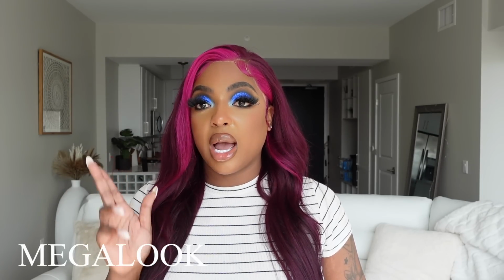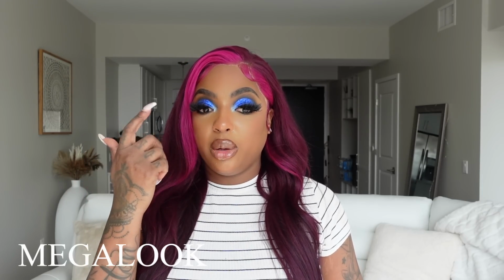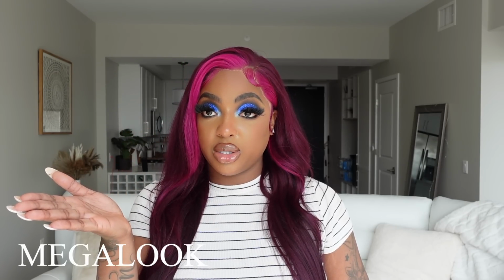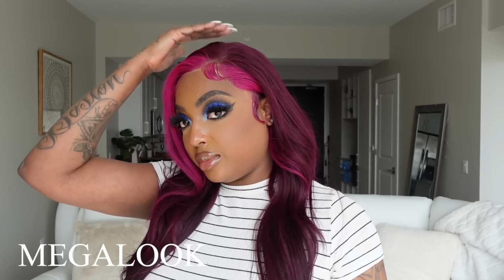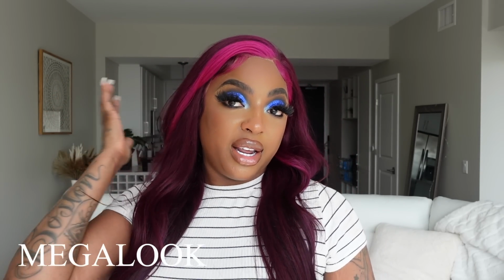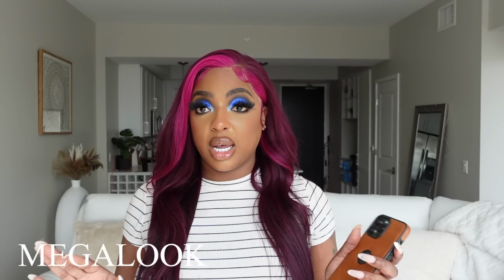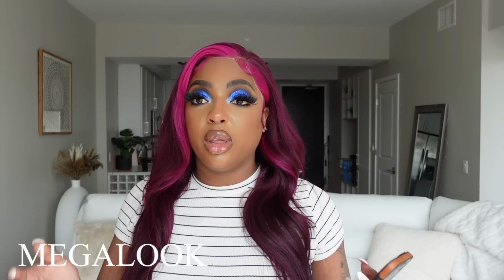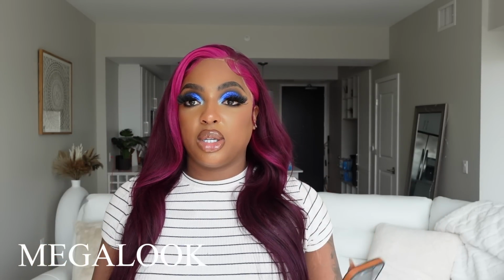I did not pluck it. I did not bleach it. I sprayed it with the lace spray, which you can get at your local beauty supply store, and that's it. I cut the baby hairs and put it in. I also did a little half up, half down thing, which you guys saw in the beginning just now. I did that to show you that it's versatile. I wouldn't wear this wig up because, like I said, it's a little bit loose in the back because it's a little too big. But other than that, this is what I would consider a damn near perfect wig.